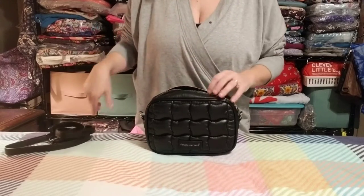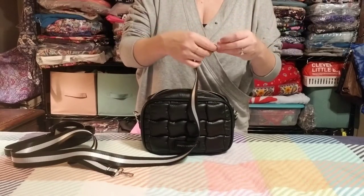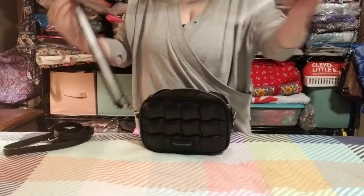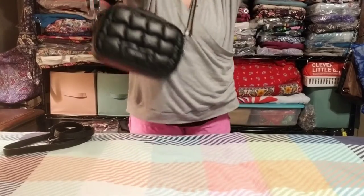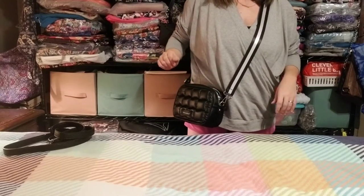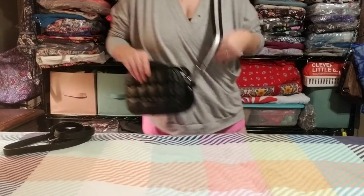Like, it was sitting up here on me, and I could do that, but it's not my preference. So in part one, I showed you those straps that I got, and this is the bag that I got the black and gray strap for. And I think it looks super cute on it. I have already used this bag, so it sits down a little bit lower with this strap, but I like it. I think it gives it a little bit of a sporty look. I think it's really cute.